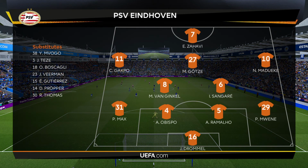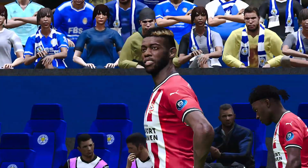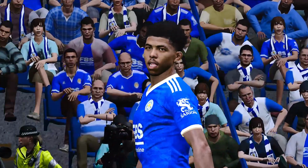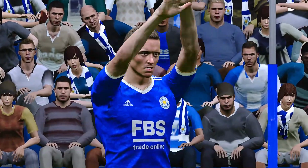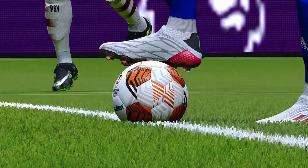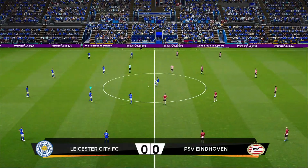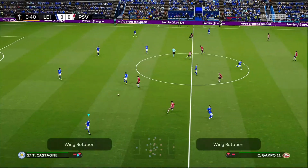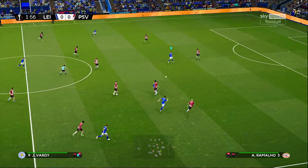For PSV, Israeli striker Aaron Zahavi up top, the German Messi, Mario Götze, attacking midfield, they also play a double pivot from the back four. Look at the heroes in the Europa League ball, scoreboard badges. Conference League not yet on the patch, hopefully that doesn't detract for anyone. They're underway from the King Power Stadium in Leicester.